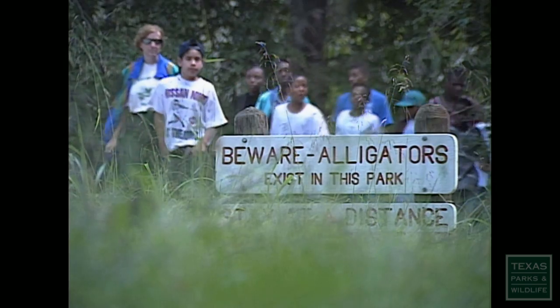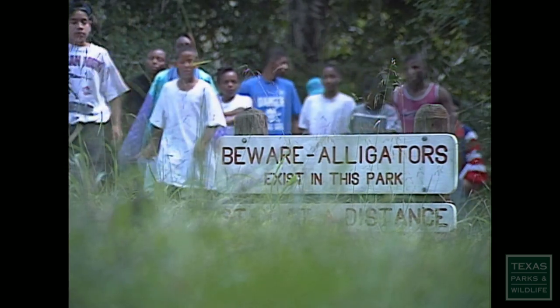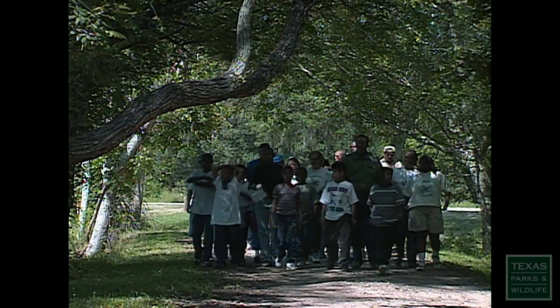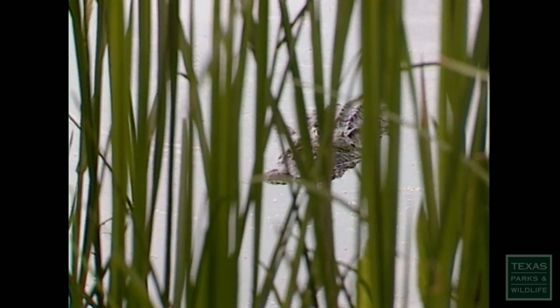Here in Texas, the vast majority of our children live in the cities. What's troubling is that most of these kids grow up with little or no contact with the natural world.